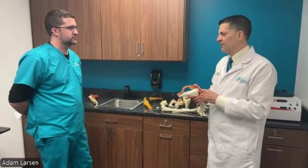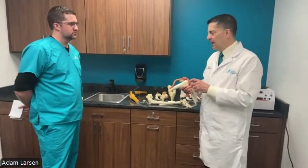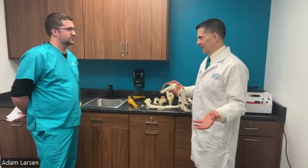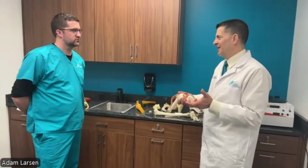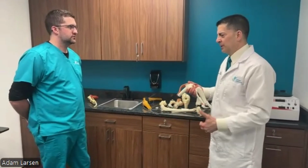It probably does affect the load bearing or shock absorbing capability of the meniscus because it's harder, it's more calcified, and it probably makes it more brittle and more likely to tear. Although I don't know if there's any definitive study that shows that. But just mechanically and physics wise, it makes sense. So in and of itself, it's not a huge deal. It's just a sign of aging. But you might see it on a report.